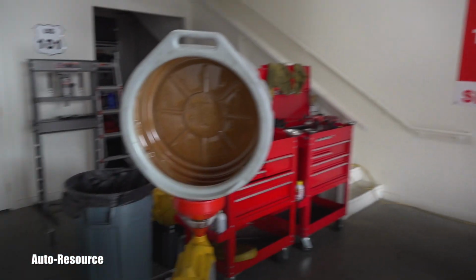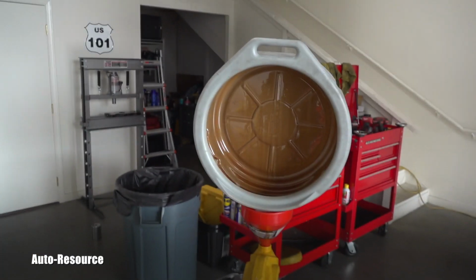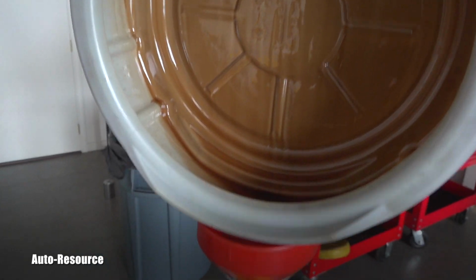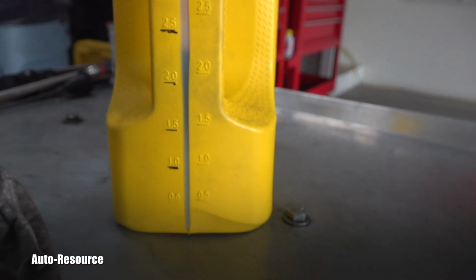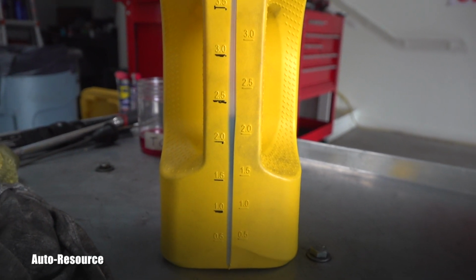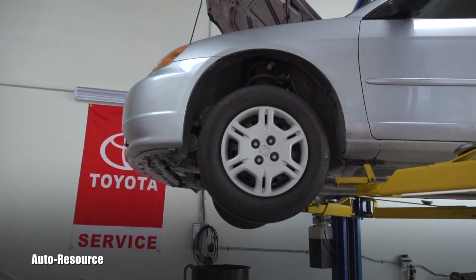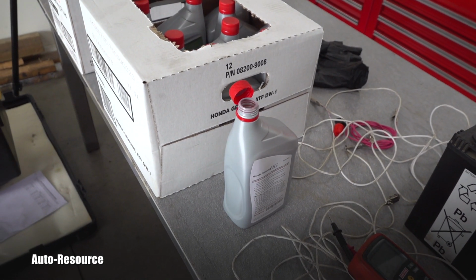The owner's manual for this vehicle, the 2002 Civic, says that if you drain it, I should get out 3 quarts, and the total fill is 6 quarts. So a drain and refill will be 3 quarts. Let's see how much I caught. The quarts are on the left, right here, and what came out after 25 minutes is only about 2.3 quarts. So this is what you can expect when you try to do your own maintenance. You will basically need 3 quarts for a simple drain and refill. If you do flushes, obviously, you need way more.